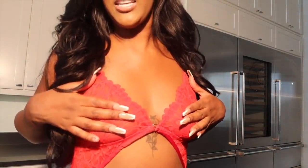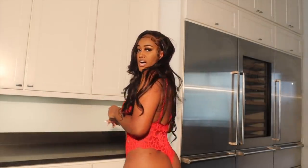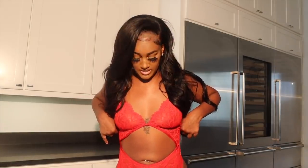Let's get it. Okay, you guys, so here is my first outfit. This is the lace bodysuit in the color berry. This is really, really cute for the holidays. Excuse my nail, but this is really cute for the holidays, you guys. And I just absolutely love this. I think this is definitely a 10.